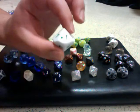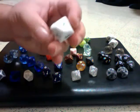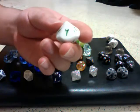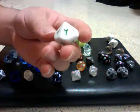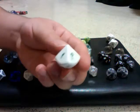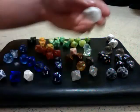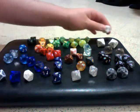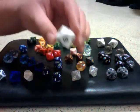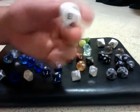Interesting. These are actually numbers in Arabic, so that's a 10, that's a 6, it's a 4, it's an 8, and that is a 2. And then you've got a 5, a 1, a 9, a 3, and a 7. So I like those. And I never use them because no one besides me can read them, but I think they're cool anyway. And then I've got a Roman numeral die, which is also pretty cool.